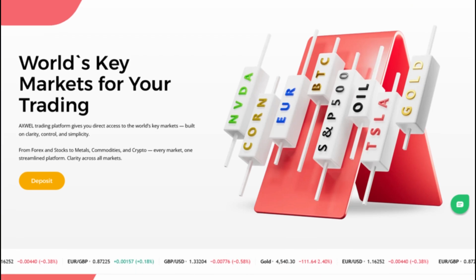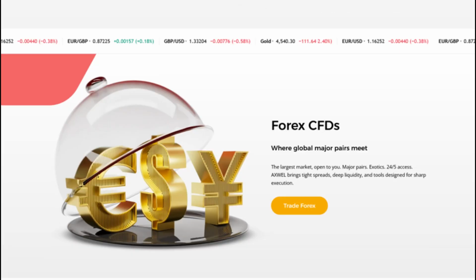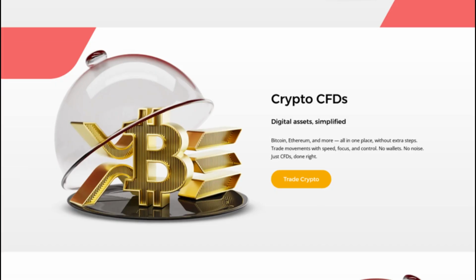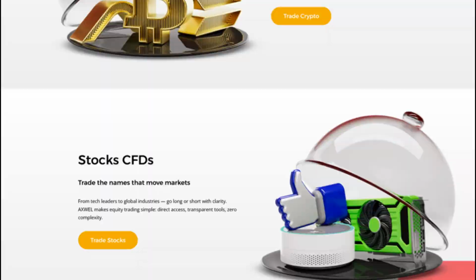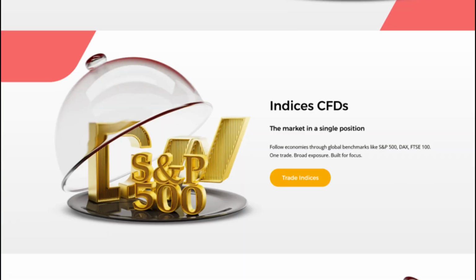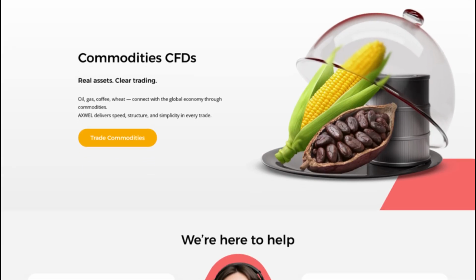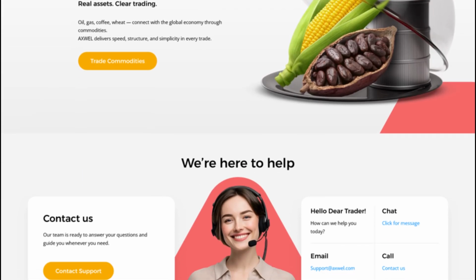So what can you actually trade? 6 asset categories. You've got Forex, precious metals, that's gold, silver, and platinum as CFDs. Crypto, including Bitcoin and Ethereum with no wallet setup. Stock CFDs. Global indices, like the S&P 500, the DAX, the FTSE 100. And commodities, things like crude oil and natural gas. Solid range for retail traders. Not overwhelming, but not thin either.